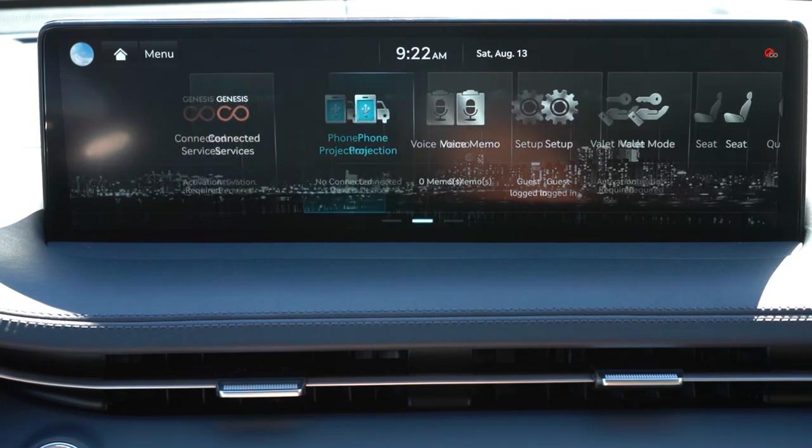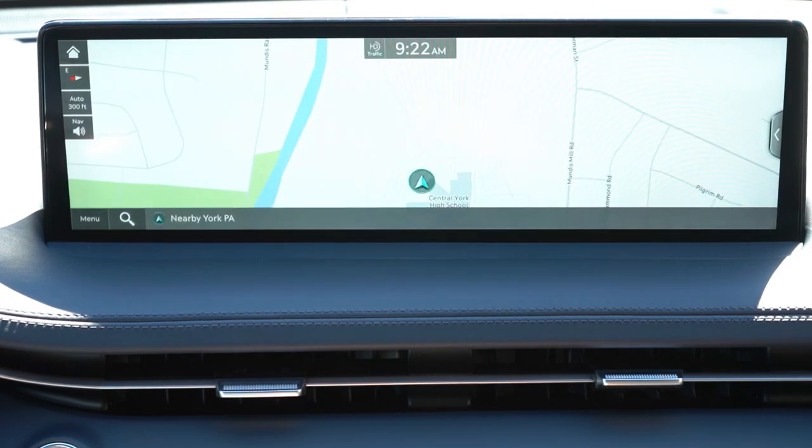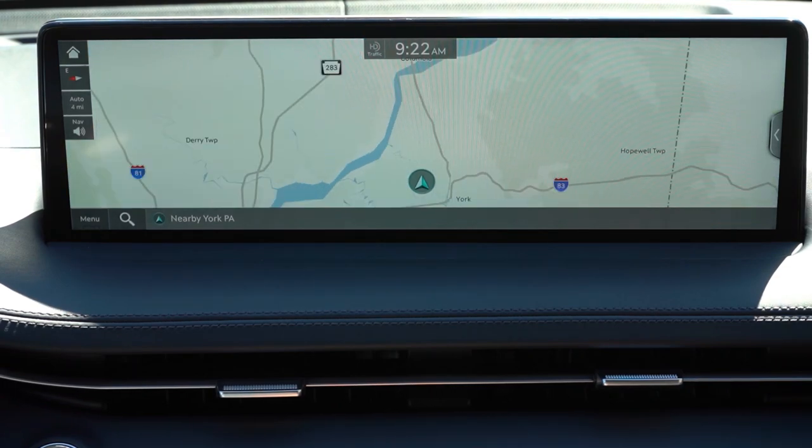There's also a voice memo system. So if you didn't want to forget something, it could record your voice and then you could play it back at a later date. Now, given you could do this on your smartphone as well, but still it's pretty cool to have in the GV70, so it's kind of a convenient feature there.